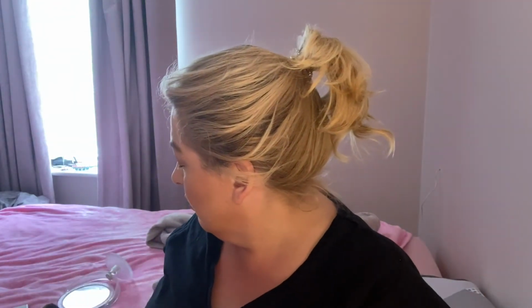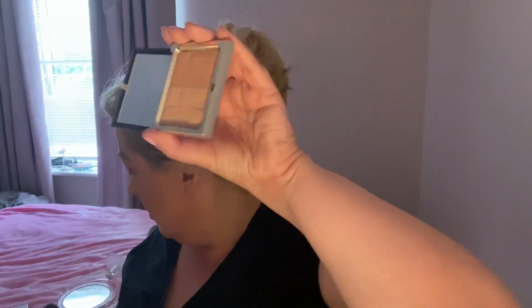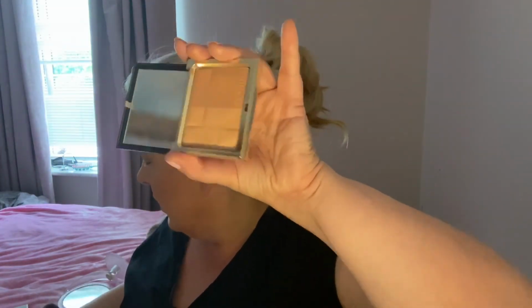Other things I didn't bother using was this fella here, by Clarins, bronzer. Love this bronzer. Put a tiny bit of that on. Just a tiny bit. Where the sun would normally get to me. Of all my bronzers I have, I love Clarins the best. It's the best. It is the best. It's the smoothest, I think, of all of them.